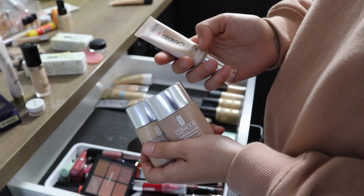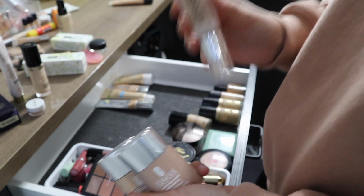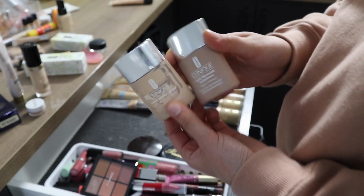So there's the Revlon Photo Ready Candid foundation. I recently purchased this and I really like it. It's beautiful. So I'll keep that one. I'm gonna keep the Clinique Anti-Blemish and the Clinique Even Better Glow. I really like both of these foundations.